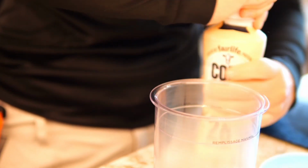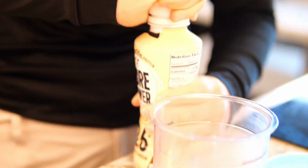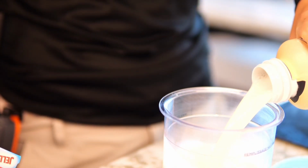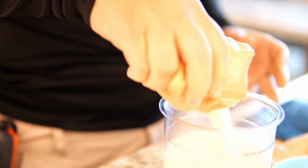I went ahead and got some creamy prep done. I am doing a sugar-free white chocolate protein ice cream. I've been using these Fairlife protein shakes as the base for the ice cream, and they turn out great.